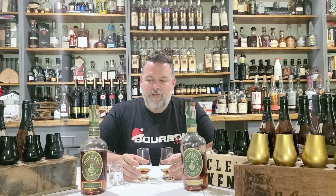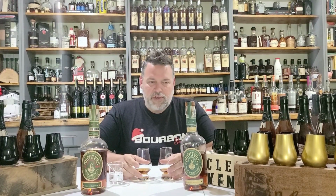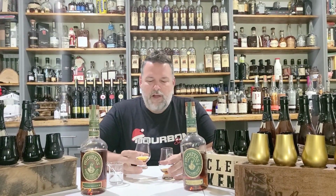But I have added water to a few things recently and had them really change and open up. So I figured, since these are cask strength, I'm never going to add water to something that's 40%. It's not going to happen. Even 50%, I'm not going to add water. But these are a little above that, so I figured let's try it and see what happens.